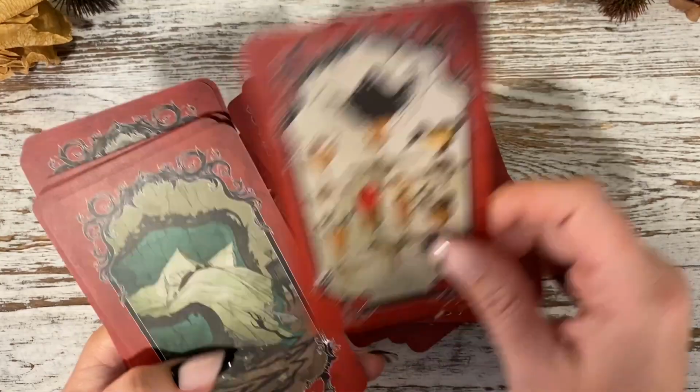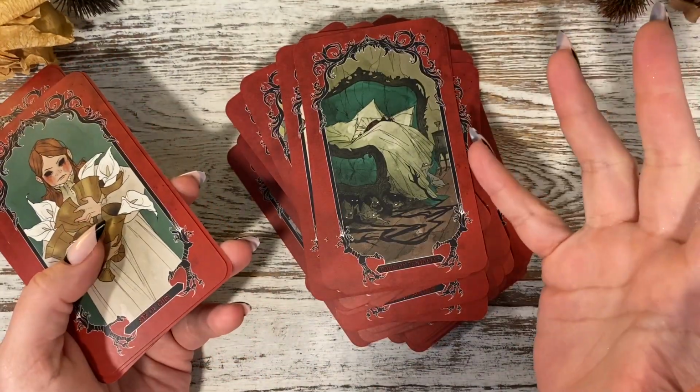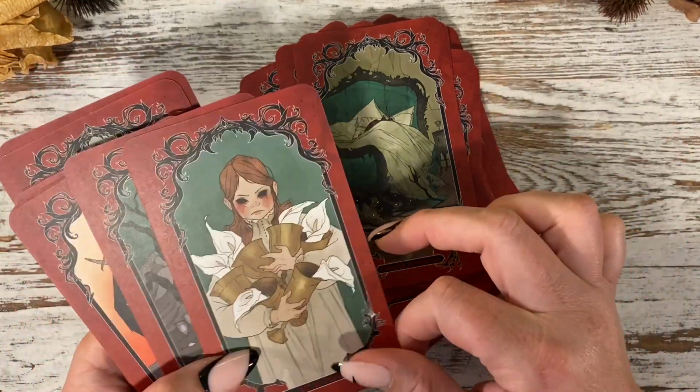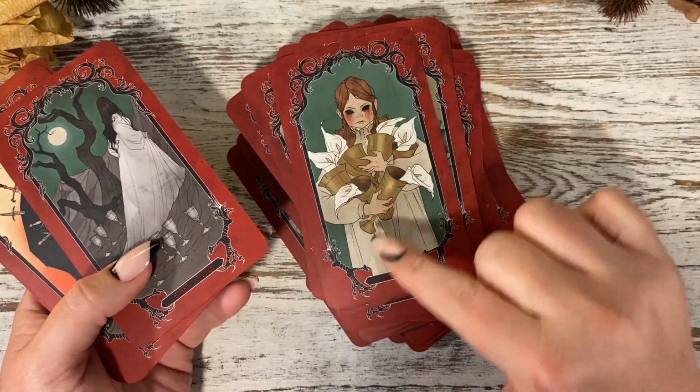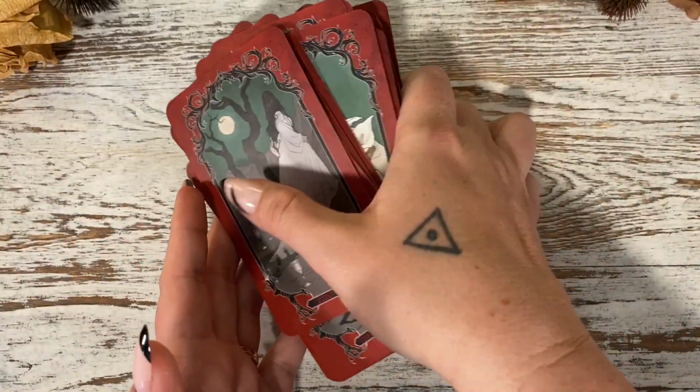I've actually thoroughly enjoyed this, and I've been enjoying my time with it. I'm finding different things and noticing different things every time I use it. Creepy kid in the 6. Ugh. Anyway, there is one other thing that I want to talk about before we go, and that is the stamping of the card names.